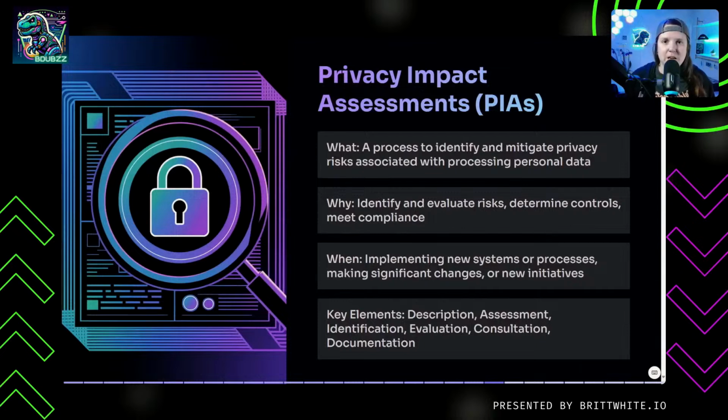And finally, GDPR Article 35 outlines the key elements of a DPIA. It must include a description of the processing operations, an assessment of necessity and proportionality, an assessment of the risks, the measures to be addressed in those risks, and it all needs to be documented and signed off.